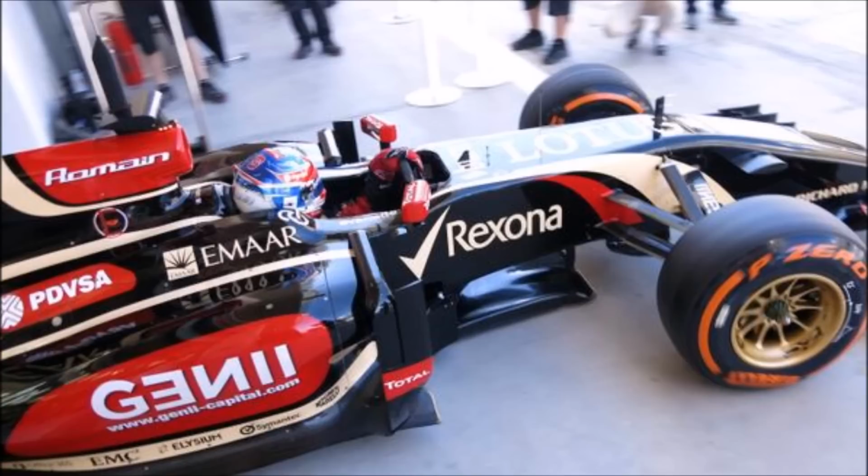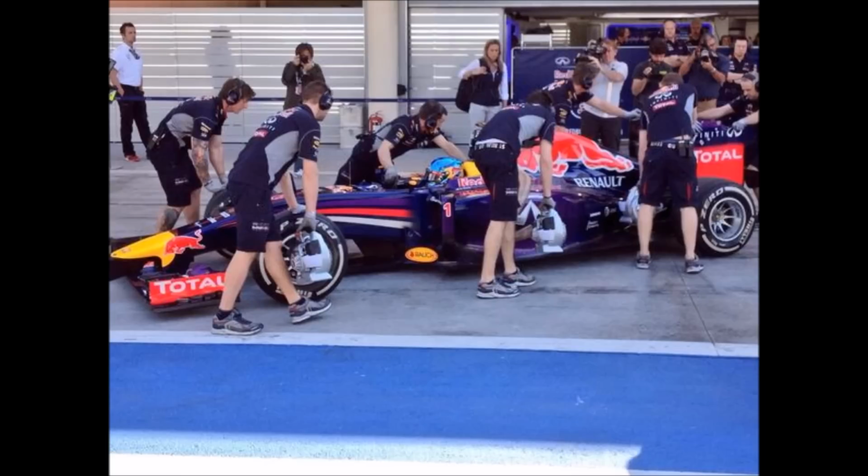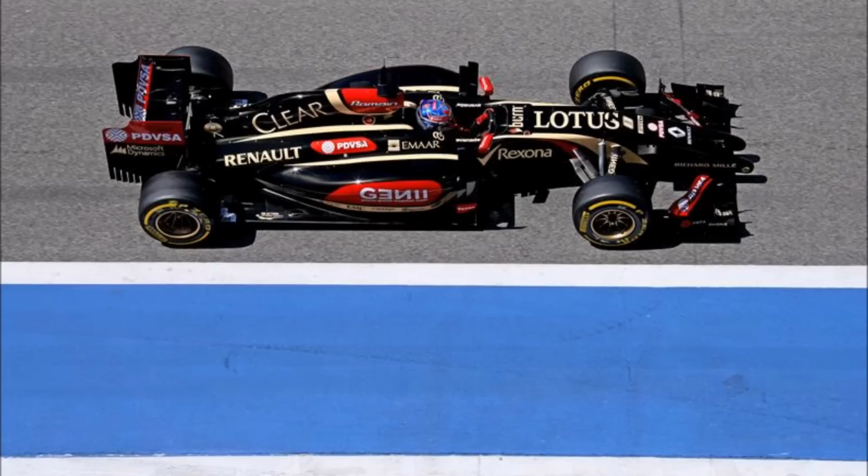Of course, no team is bulletproof. Williams were the only team not to stop on track up until today, then that changed as they stopped out just before the end of the session. But I think they were just pushing the car and seeing how far it would go, and I think they hit the limit there. Marussia, 61 laps for them. Another good day, I think, for Marussia.